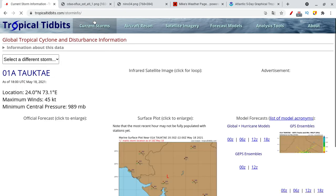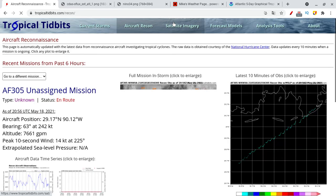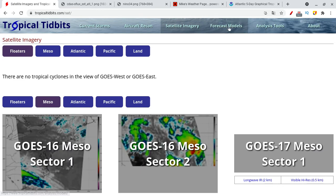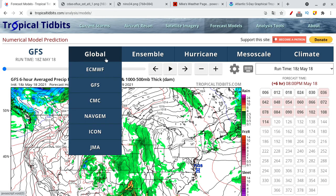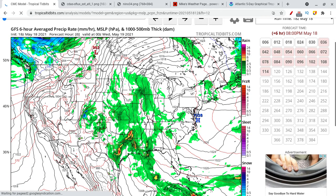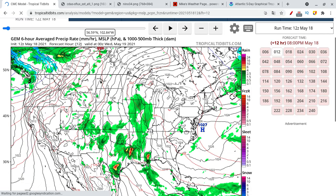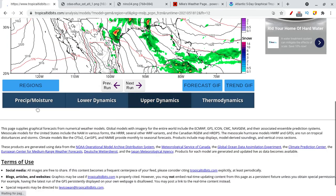So that's it. This is what could potentially become a system. Right now, we're very unsure. It's the first time the GFS shows something forming. And as we look out in the future, I just want to show you that not much is still planned to happen, unfortunately.